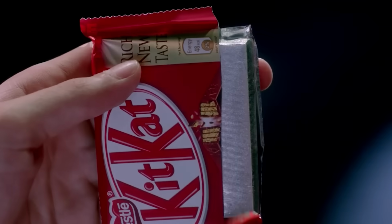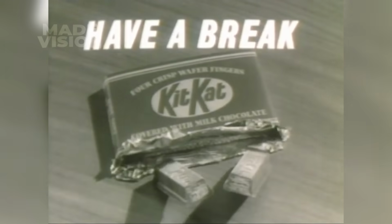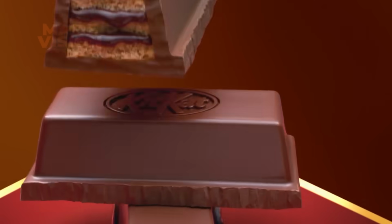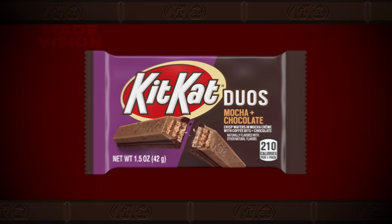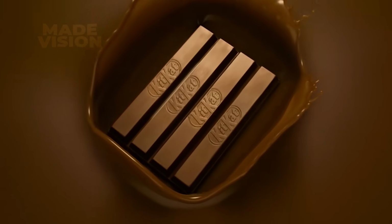There's only one candy bar that invites you to Have a break. Have a KitKat. Almost a century after Rowntree's launched this crispy creation in 1935, it's become the unofficial go-to break time treat. Whether you reach for the duos, thins, Big Kat, or the classic four-finger bar, there's a reason these crispy wafers and rich Nestlé chocolate are such a perfect match.